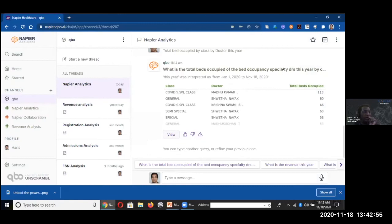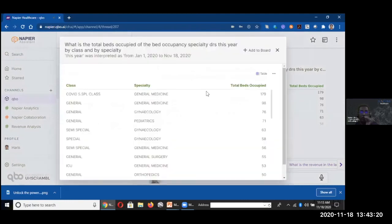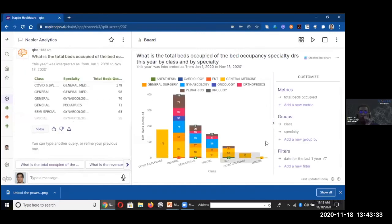When the data is small, we get table charts. But when we group appropriately, we get a decent visual that makes us comprehend easily. Total bed occupied by class by specialty this year. You can type it. Converting the table chart into a stack bar, adding the label, you can see out of the total on the general beds, it is split across various service groups or departments. This kind of visualization helps us to understand very quickly and easily through conversational analytics.